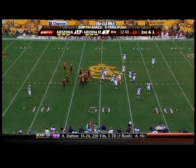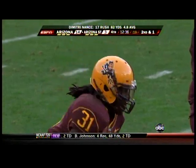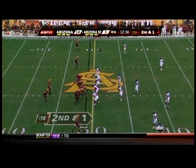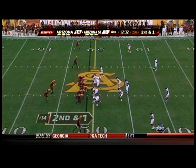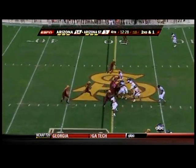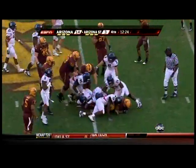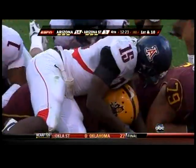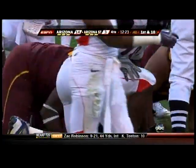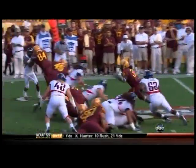And I really like the way that Nance is hitting the ball up inside between the tackles. He's been the heart and soul of this offense. 82 yards on 17 carries for Dimitri Nance. Gets the call again. Carries inside the 45, and that's a first down. Good blocking up front again. That right side, Brent Good that time.